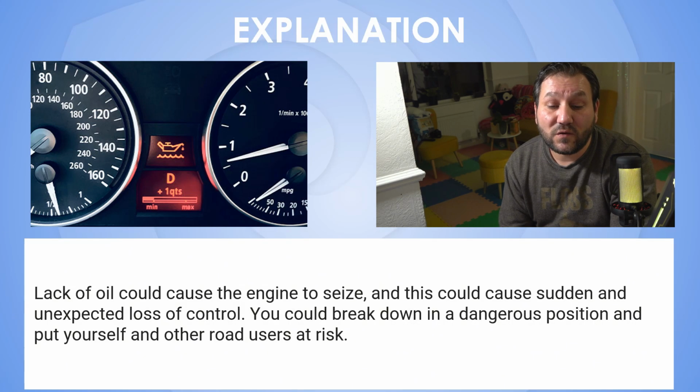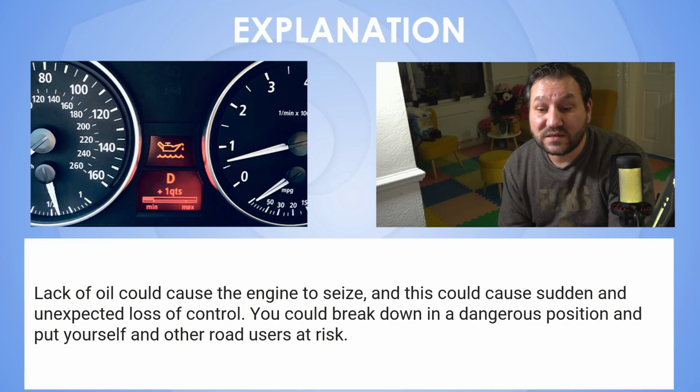Explanation: lack of oil could cause the engine to seize, and this could cause sudden and unexpected loss of control. You could break down in a dangerous position and put yourself and other road users at risk.